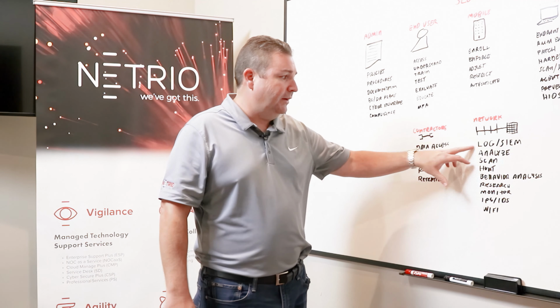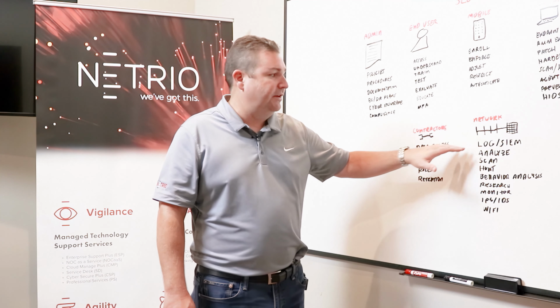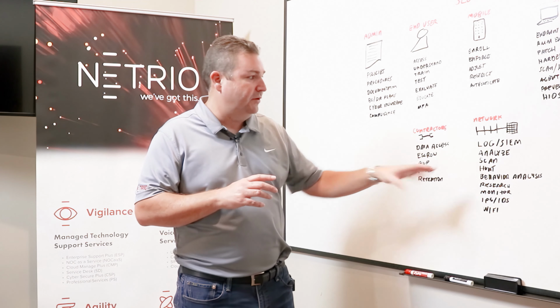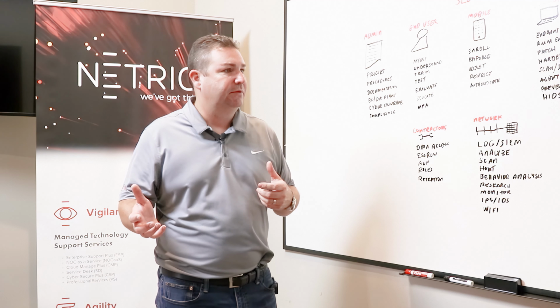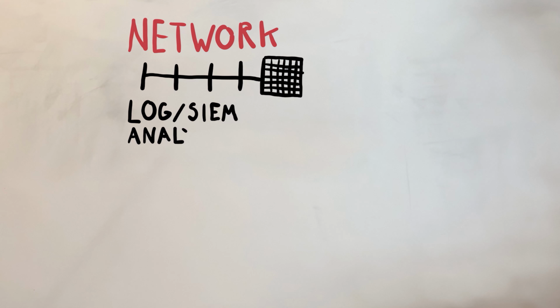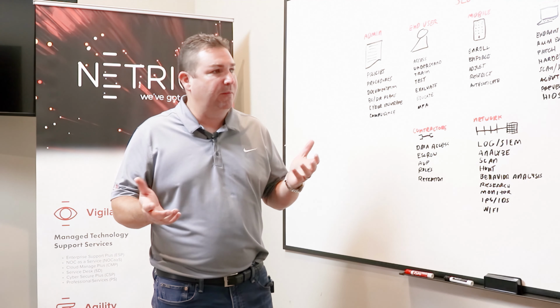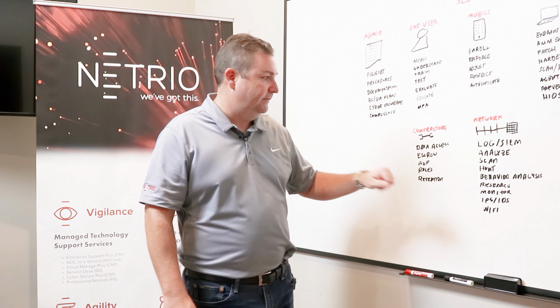So, at the very top of the stack, we've got log and SIEM. So the bottom line is your networking devices produce logging that can clue you in once you analyze it and alert you if something malicious is going on in your network. So you've got to do that piece of it. The analysis piece of it is most commonly done with tools, software. We're an AT&T cybersecurity partner. We use AlienVault for this. It's a great tool. Highly recommend it.